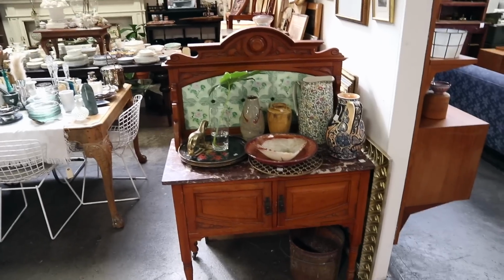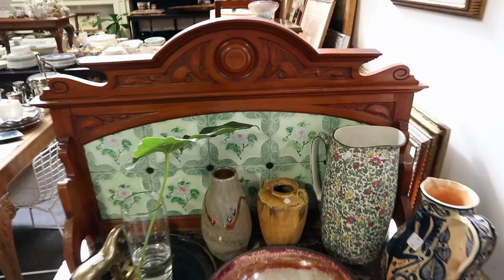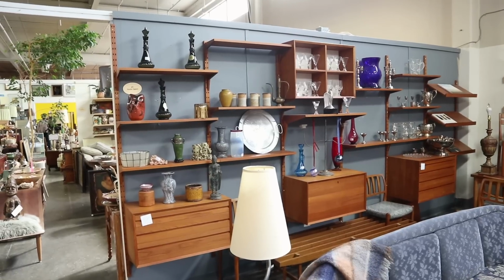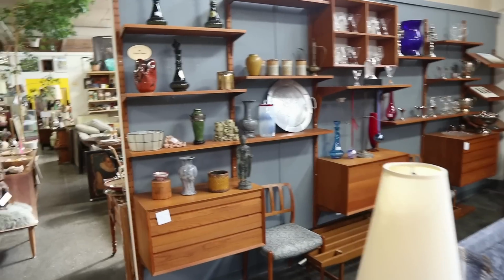I always am partial to these English little commodes with the marble top and the wonderful tile backsplashes. Very springy. This is from about 1910. I really like these modernist wall units, and this one is a particularly big one, although you could arrange it more tightly if you didn't have this much wall space.